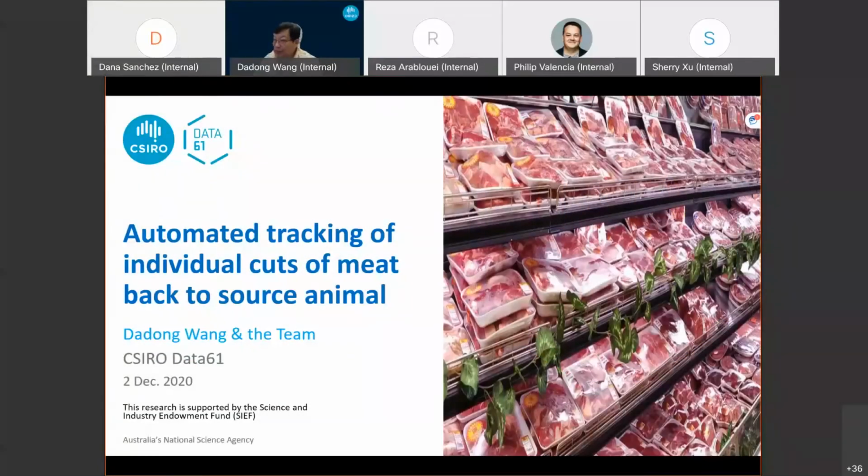Hi everyone. Here's a picture from YouTube showing packs of meat from a supermarket. If you are facing this picture, and it's very hard to make a decision because you're just not sure where this meat is from, how it came here, how about if you know a little bit more information about the origin of the meat? That's all about my talk.